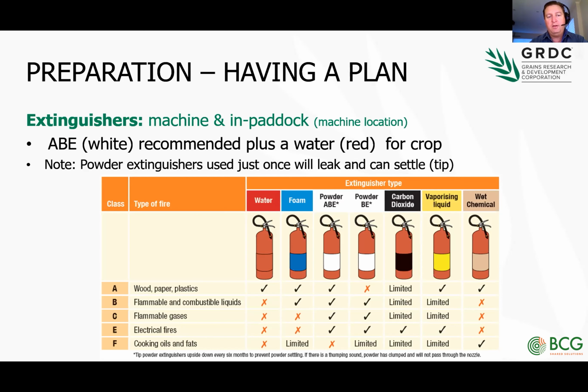So make sure you've got something like that to put out those small crop fires. And of course, the white powder extinguisher is the one that you use for your fuels and electrical fires.